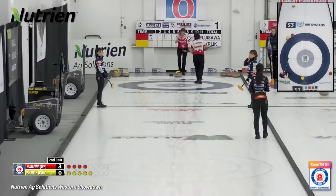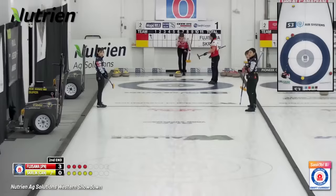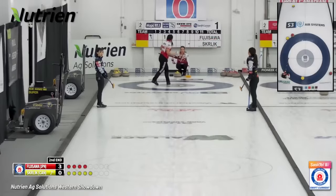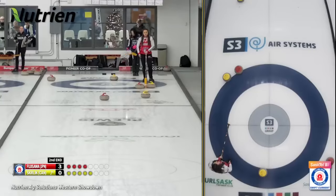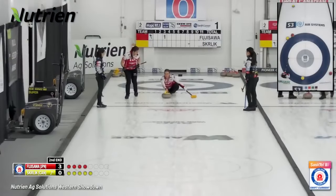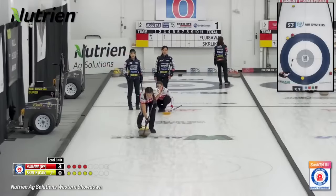Now we missed a kind of interesting shot there. Team Fujisawa accidentally splitting off their tight guard. We got pretty lucky. After this delivery, we'll have another look at it. In fact, I'll show you right now because I'm talking about it. That red rock, I think, has shot over that second yellow. Yeah, that's really a kicker for Kayla here. Not really going to be able to remove that one.